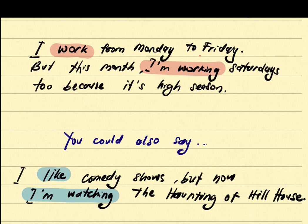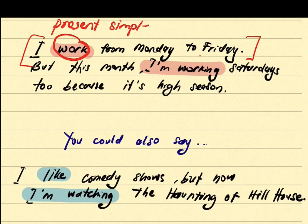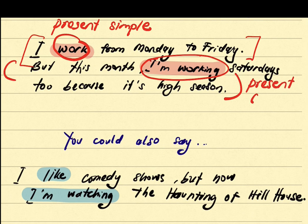Okay, if you look at the first part of the sentence, it is in present simple because of the word work. Present simple. And the second part is in present continuous because of the ing form of the verb. So present continuous.